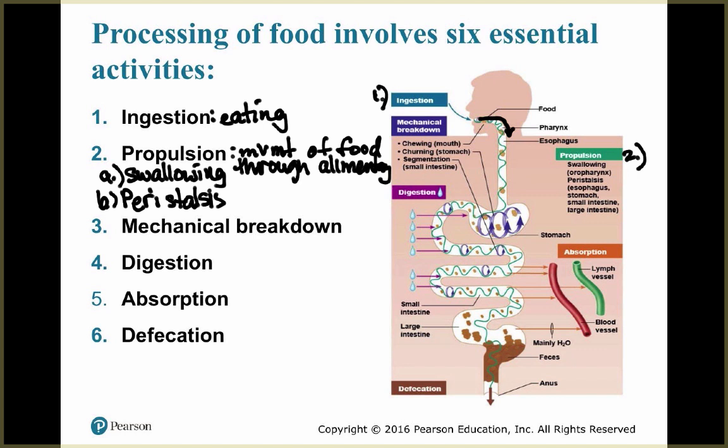And so swallowing is just this idea of making it so that it separates, kind of forms a vacuum, to allow it to start going down through the esophagus. And then peristalsis is the major means of moving food, or propulsion of food. And basically it's going to involve alternating waves of contraction and relaxation.